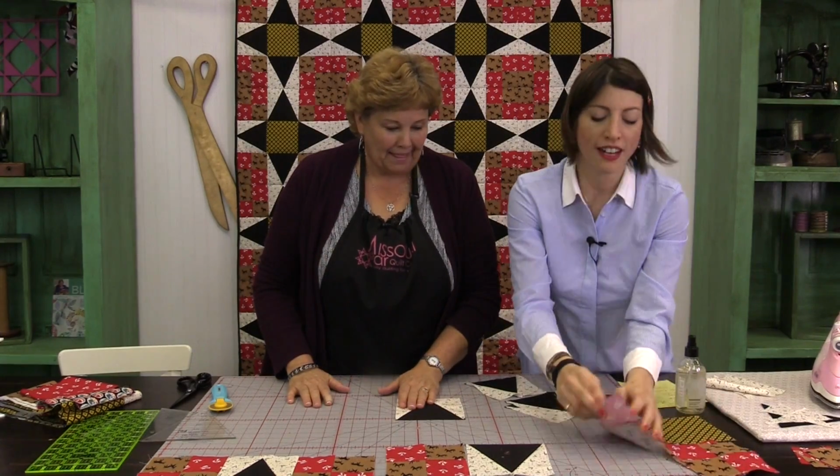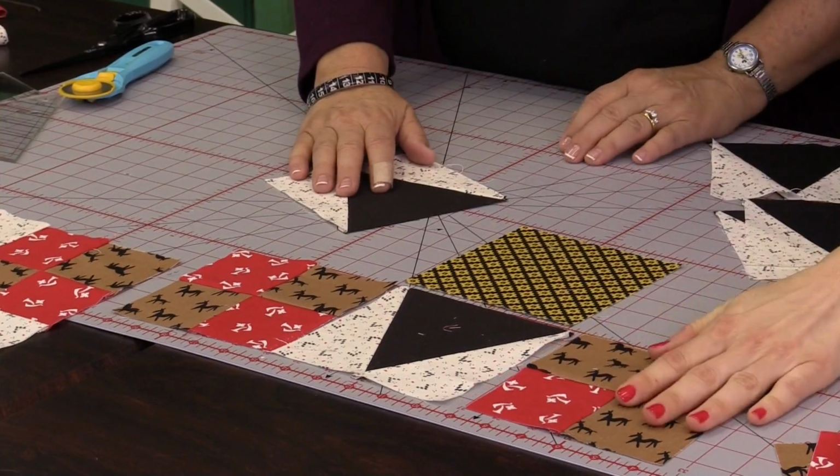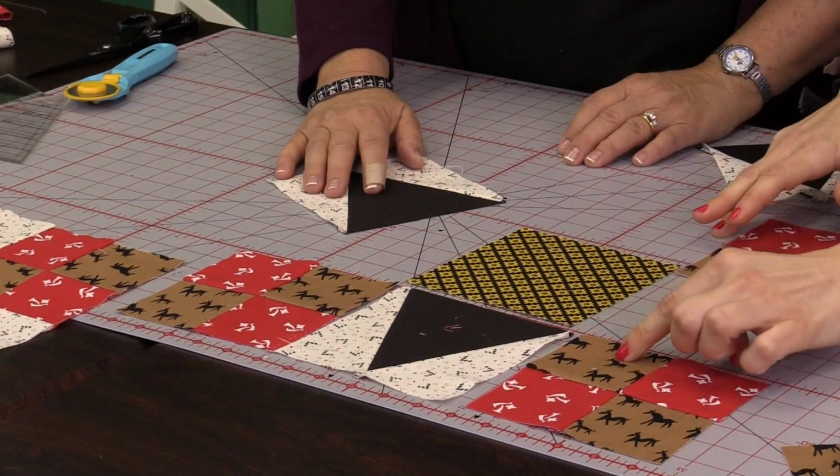But I did so many, so I know how. And one of the things I did was I put the little horsies going in too. Again, you don't have to do it. I like the way it looked, so I put these 4 patches had the.